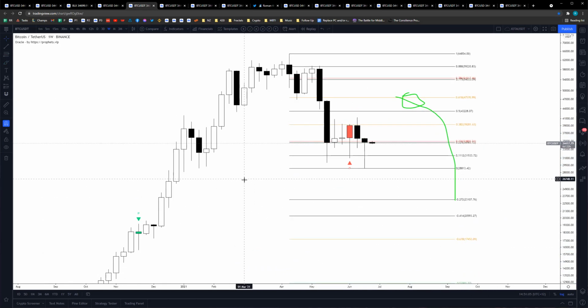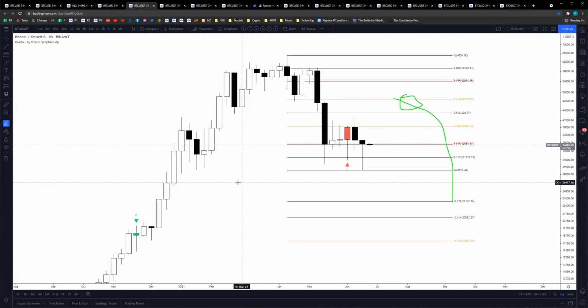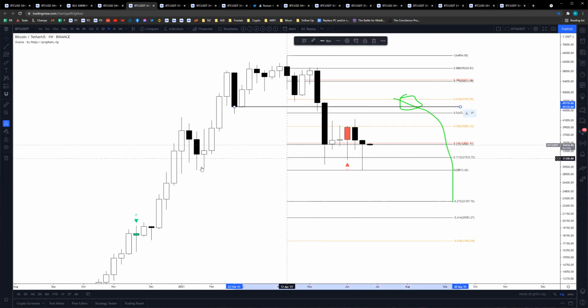There's a lot of resistance between 47 and 50K. Yeah, there's a few key things there. So yeah, it's definitely the area to watch out for. So I'll probably be looking to hedge there regardless. I'm happy to get stopped out of my hedge.